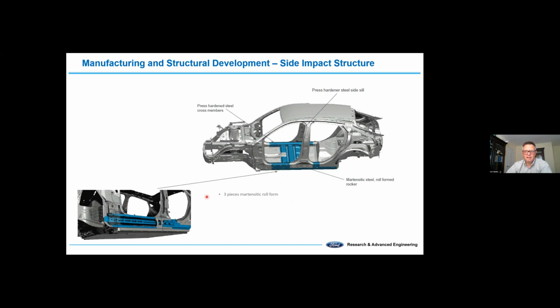So the rocker design was a 3 piece roll form, extended to the edge of the hinge pillar section for an early engagement during a crash event. This 3 piece roll form design allows for the lower bottom of the B pillar to pass through. And this split geometry between the rocker and the B pillar was designed to balance and collapse together to maximize the energy absorption during side impact.